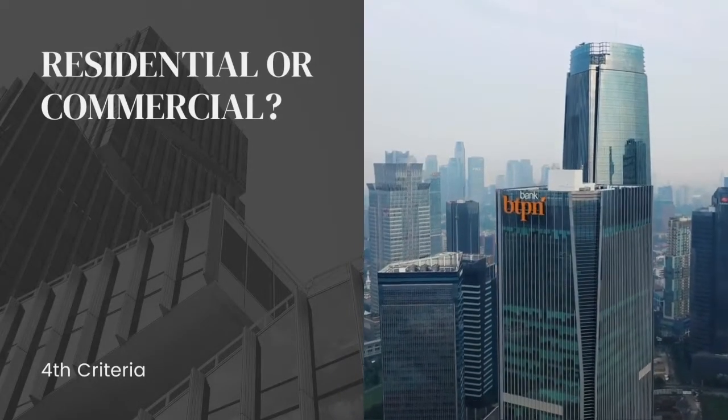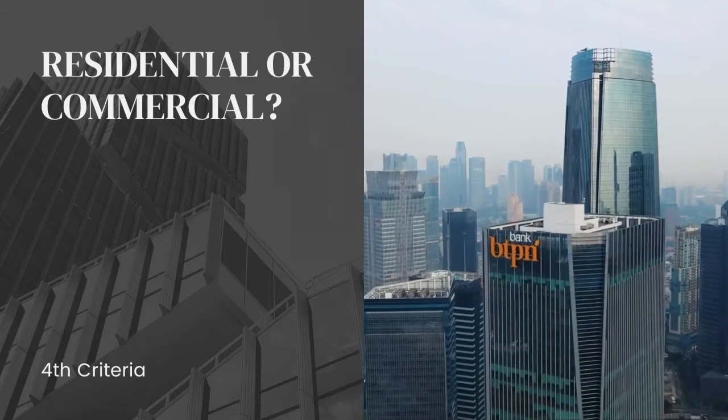So that is the third strategy: who is your target market if you were to buy to keep? The fourth criterion: are you the type who wants to invest in residential, or do you want to go commercial? This question actually depends on 2 things. Number 1 is your funds. Do you have sufficient funds to put down the down payment? This is talking about traditional financing, not creative financing yet. For residential, obviously the outlay is much lower than for a commercial property.